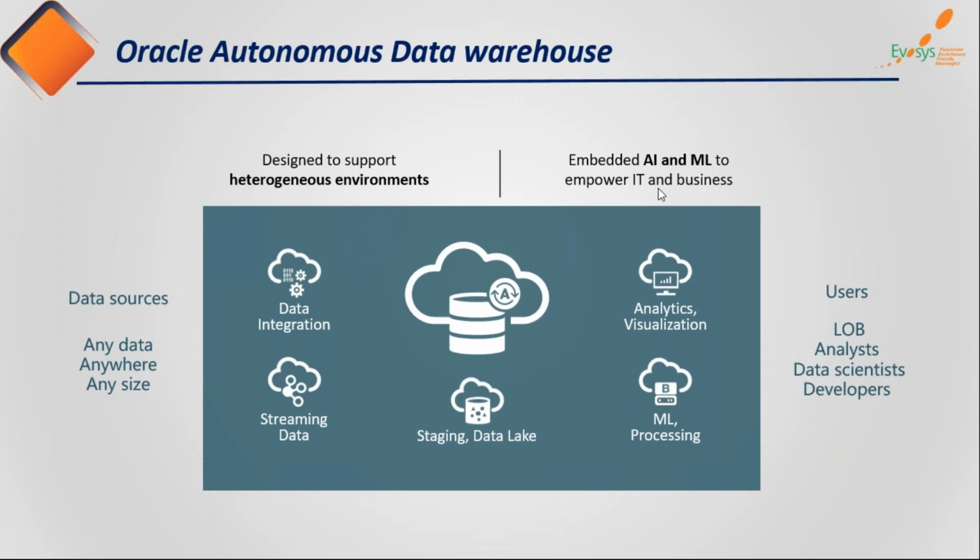So as you can see on the screen, you actually can start from data integration, streaming, staging a data lake, processing your machine learning algorithms. Visualization is the output of it, but majorly integration and streaming data directly to your Autonomous Data Warehouse.